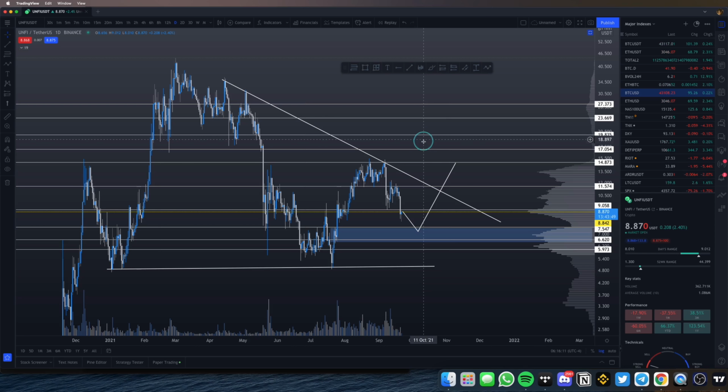So this trade, I do believe that as long as BTC cooperates, this trade is going to be absolutely huge. So I really do hope you enjoy the bonus.